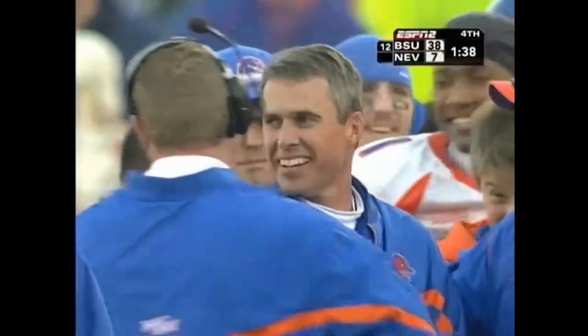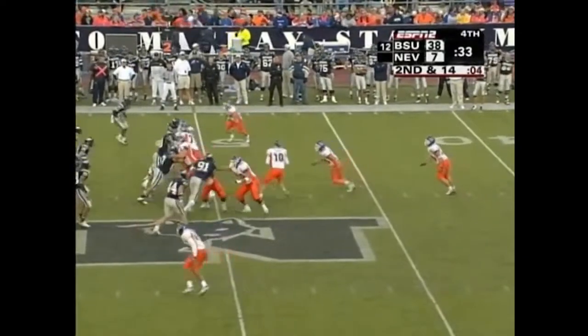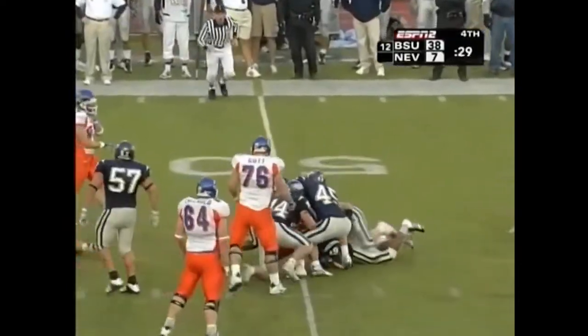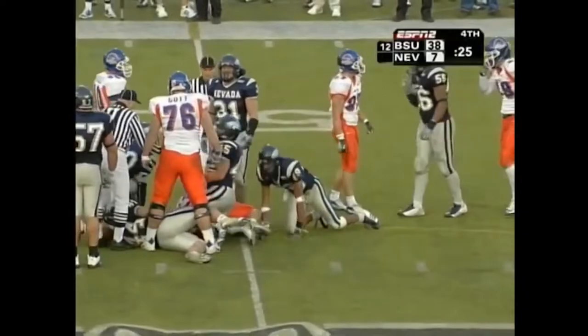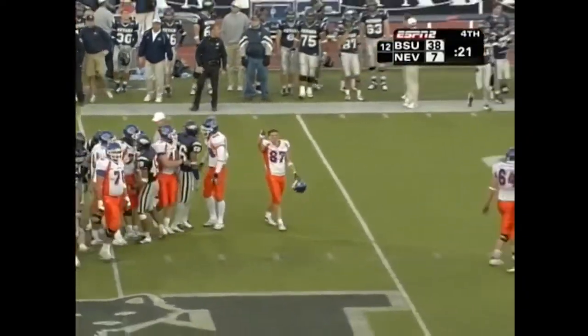Devon Walker making the tackle, and they've earned it. They went up against a very stout Nevada defense today, a ball club that had several top five situations as far as takeaway categories. And right now, that's the final play of the ball game. They do not have to snap it again.